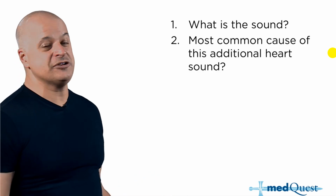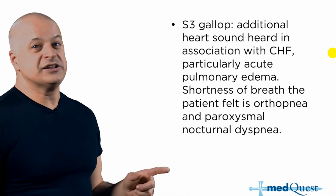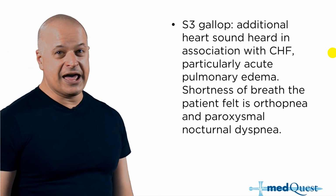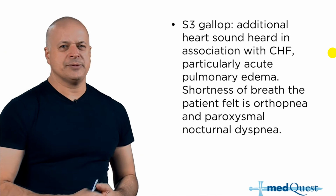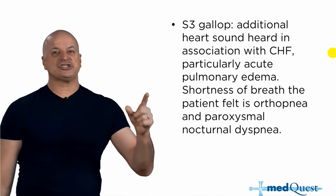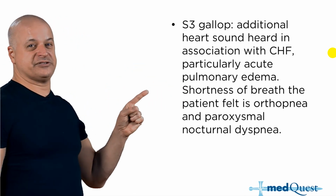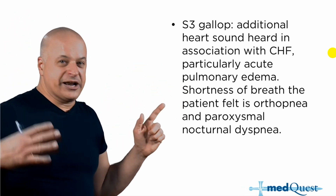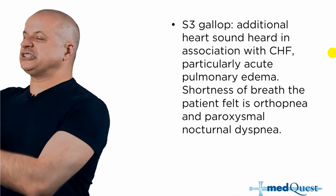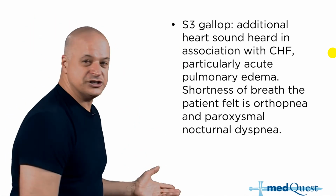What is the sound that you're most likely hearing, and what causes it? The most common cause of that sound. This is the cardiology section, so always say echocardiogram, echo cath. The S3 gallop. Well, we did that before, yes, but it's different based on the case. The S3 gallop is the additional sound of rapid ventricular filling. The mitral valve opens. The blood rushes into the ventricle, and it hits with a splash.